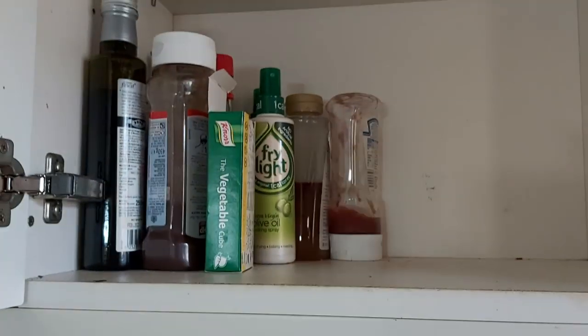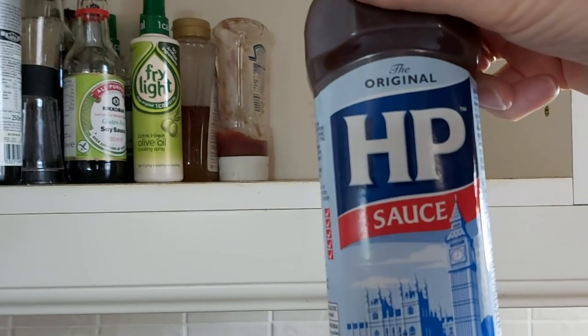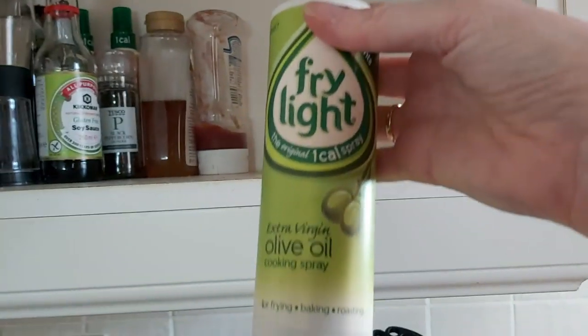Right, some cider vinegar, which I used for a recent cider vinegar recipe, so I'll link that below. Some vegetable stock cubes, some HP sauce. My husband and I have an argument about sauce all the time. He says it has to be ketchup, I say it has to be brown sauce with bacon.